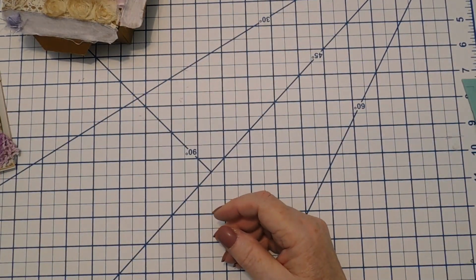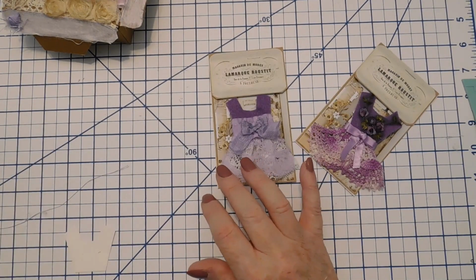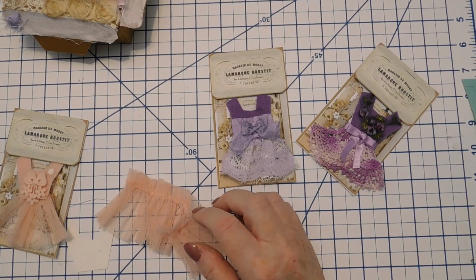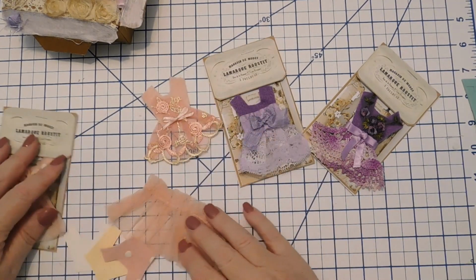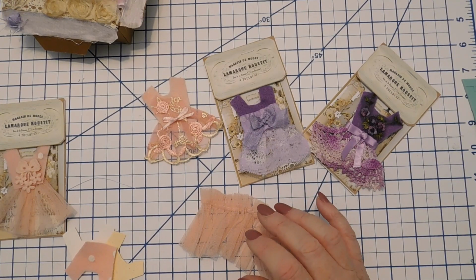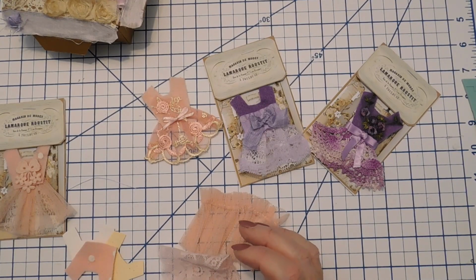Okay, so let's get to the dresses, because they're the easiest and fastest to make. And I'm going to show you here a couple of different ways to do things so that you're not stuck. Here's another one. Let's see, what did I do? Oh, here's another one too. And then the lace.